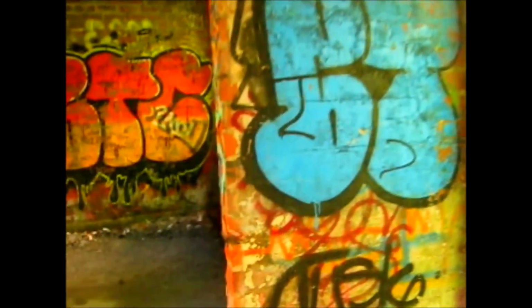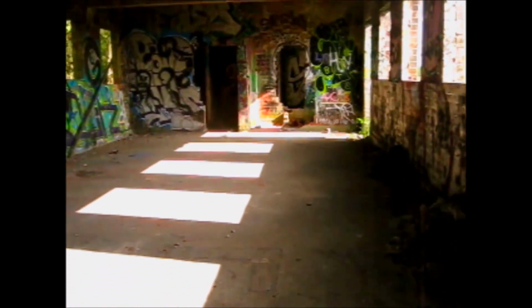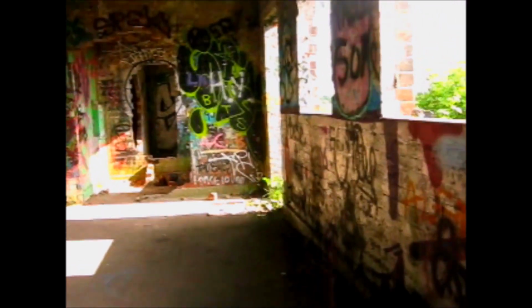Now I don't know for sure when the building fell out of use. I read that it might have been in the early 1960s, in which case it's been abandoned for as long as I've been around. However, other factors suggest it was still being used in the late 1970s.